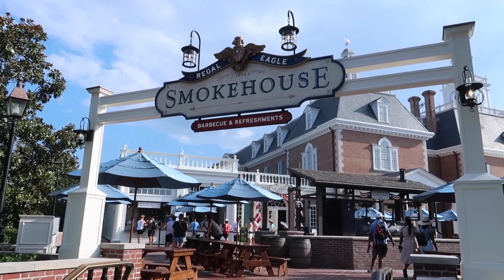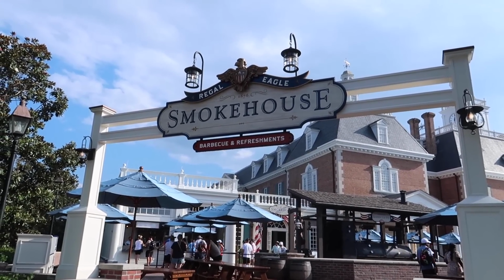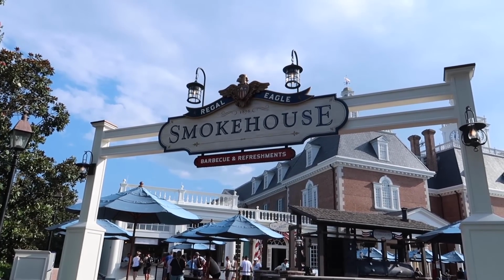Regal Eagle Smokehouse is the quick service restaurant location here in America, and this might be a hot take, but I think it's the best quick service restaurant in the World Showcase. And I bet you can never guess, but this restaurant serves up some pretty delicious barbecue. I love that as soon as you walk up to the restaurant, you see the smoker right here, and you can smell the barbecue, and it smells so good.